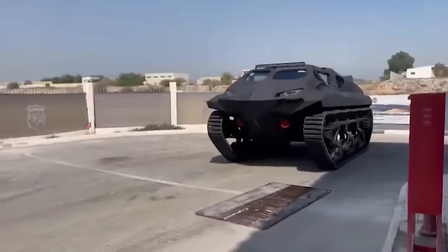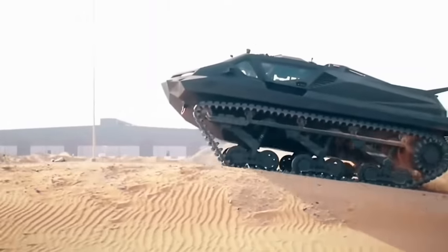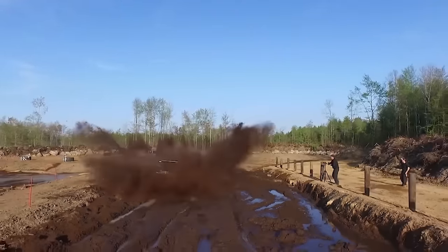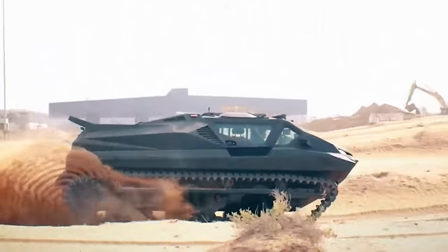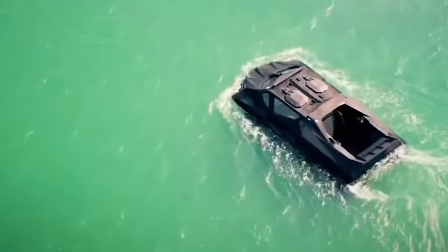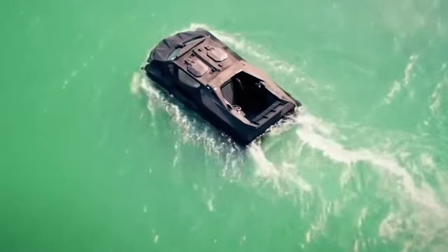occupants. Advanced communication and navigation systems enhance its operational effectiveness, while its ability to be remotely operated and weapon-mounted positions it as a versatile tool for defense and security. The Storm MPV isn't just a vehicle, it's a beacon of innovation, pushing the boundaries of what's possible in armored mobility.